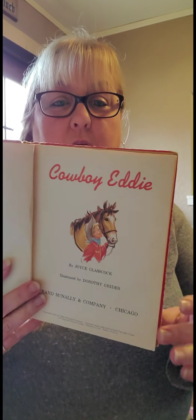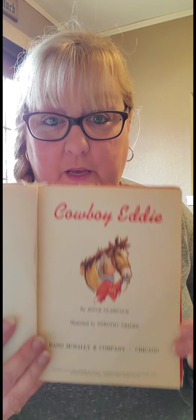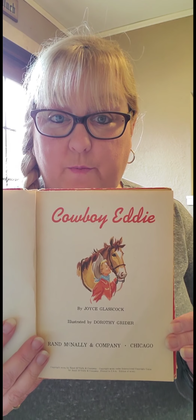Okay, so here we go. The story is written by, I'm going to put my glasses on so I can read better, okay? There, now I got my glasses on, right? Yay. All right, so this story, the name of it again is Cowboy Eddie, and it's written by Joyce Glasscock and illustrated by Dorothy Grider. And illustrated means that that's the lady who drew the pictures. So Dorothy Grider drew the pictures and colored them.